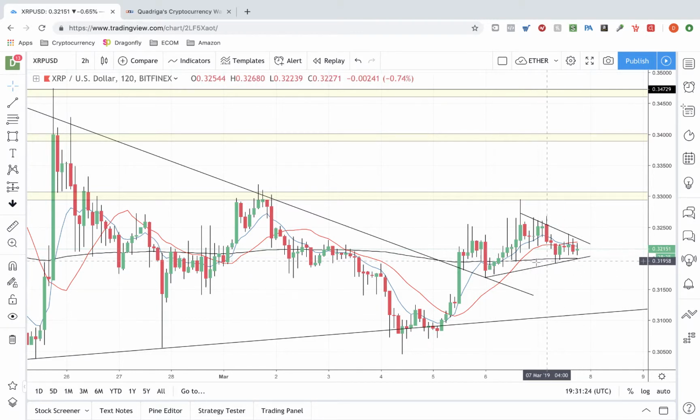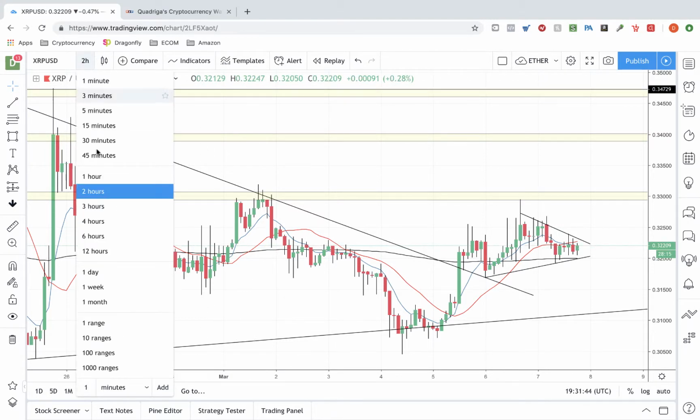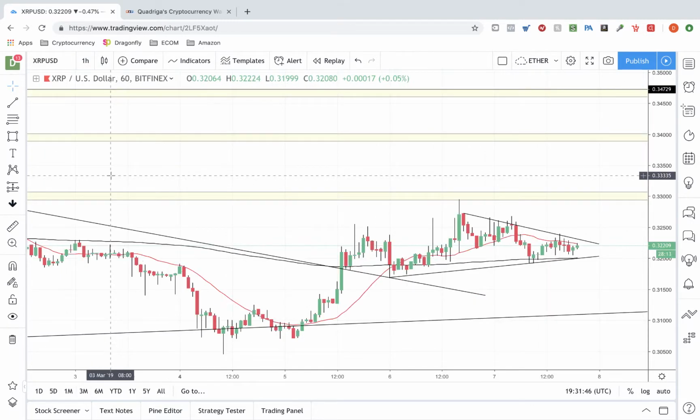We're holding above it, and you can see higher highs and higher lows. So we do expect this to break out here. This is a good entry area. A good stop loss would be right in this area here. Let me just kind of dial in on the 1 hour real quick, just to break it down a little more so I can see a little bit more clearly.